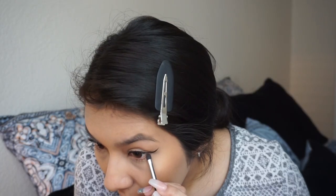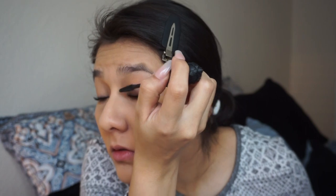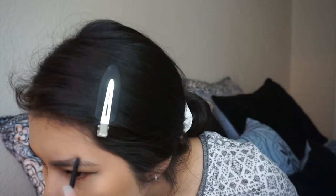And then I got these little Anastasia things where I just choose the colors. So that's what it looks like. And then I put this guy. So I do a little line right here on the bottom. Alright, so I'm gonna leave it like that.